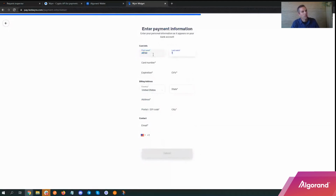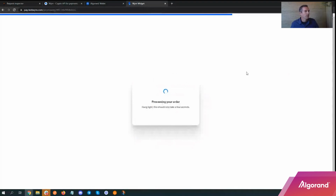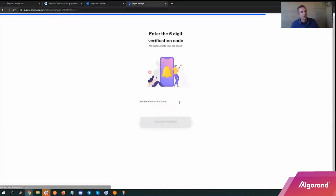So then you're going to go through, put your information in here. All pretty standard. I promise I'm only doing this once, so you won't have to watch me type more than this. 121 California Street, because I'm in San Francisco. So now the transaction's been submitted. Just our fraud module does take a few seconds here to chew on that transaction.